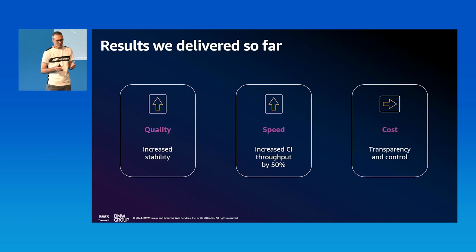And the third thing is cost. Now here you can see the arrow is to the right, although we have done quite some improvements. The reason is, from our side, we feel we have just been starting that. So it's a journey we are on. We have increased the transparency of the costs, but we want to drive it much more from this side, and then really align the business with the value, and then optimize speed and quality against this.